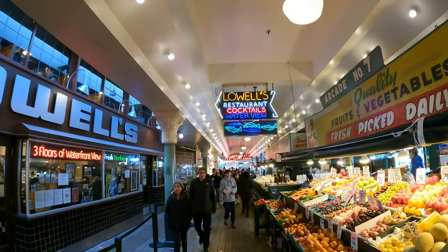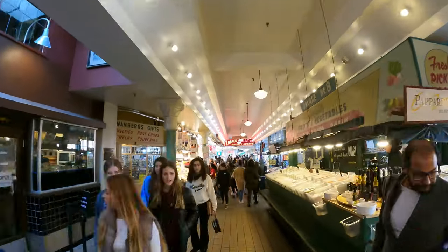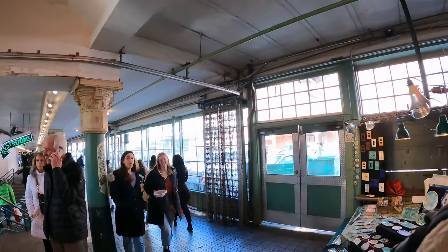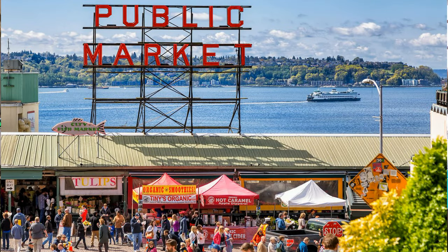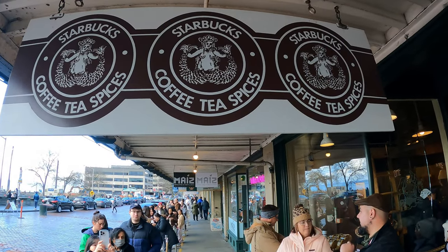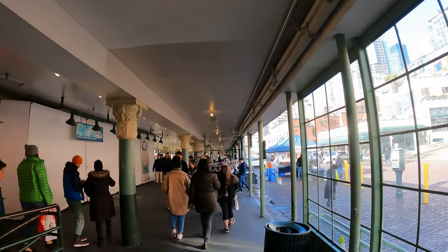Check it out. We're still making our way through the Pike Place Market. This is a really large market. So it has a lot of vendors, a lot of restaurants, both casual and fast food. The first Starbucks coffee shop is here, a cheese making factory. And we're just trying to find our way to the waterfront right now. Let's go.